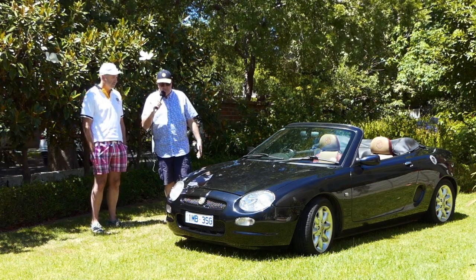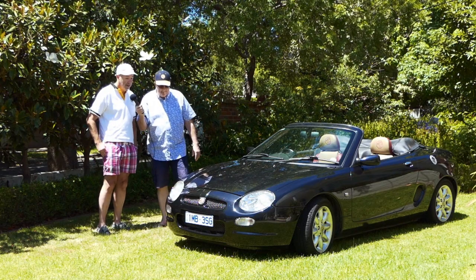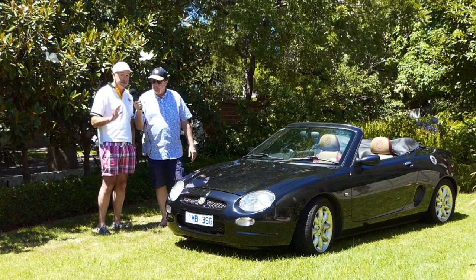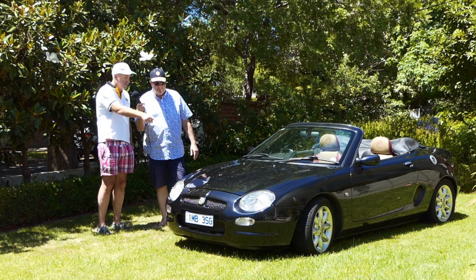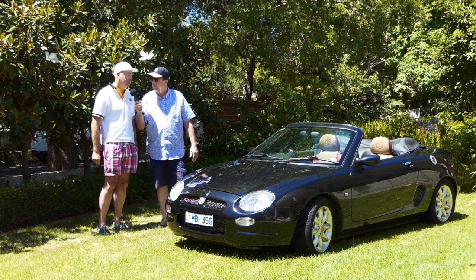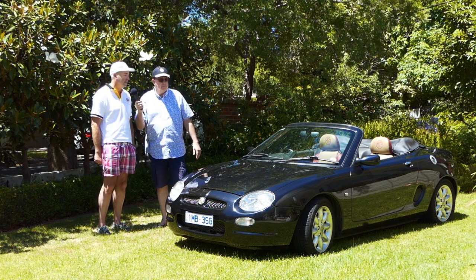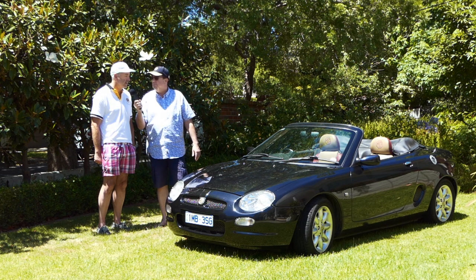Can you run over what was broken, what was missing, and what problems you've had with it? Well, it was missing a spare wheel, which you don't actually need for a roadworthy, but I got a spare wheel which sits under the bonnet here. It needed a new rear light. It needed some of the plastic trim parts that were missing. I needed an MG radio, so I got an MG radio for it.